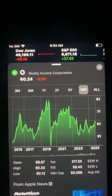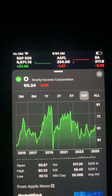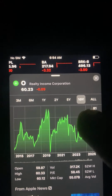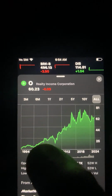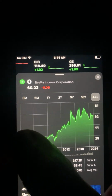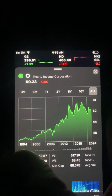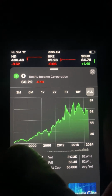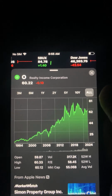But the longer you hold on to it, the better results that you have, because they have compound interest, they have dividends, and they also have a profit margin that they like to hand out as well. Even for the overall long term gain, you see, even with the long term gain, it definitely shows the buying power right here. This stock's been around for a long time, I believe 1994. But the buying power starts all the way down here, then it shoots all the way up. And this is its highest mark right there.